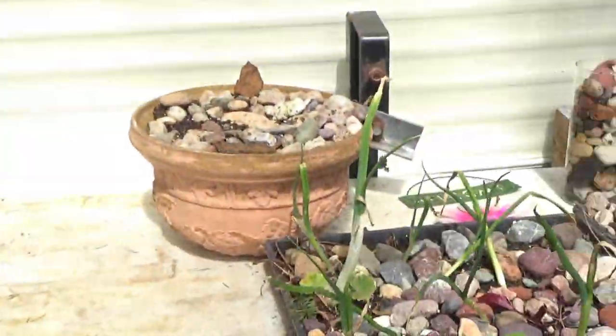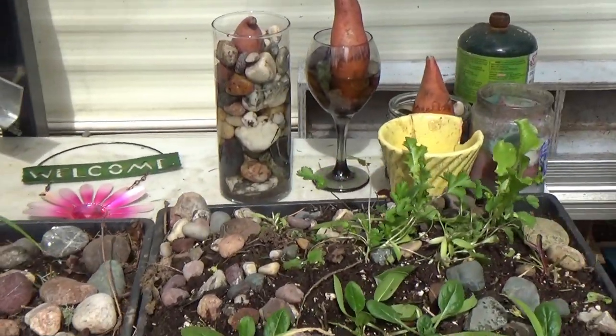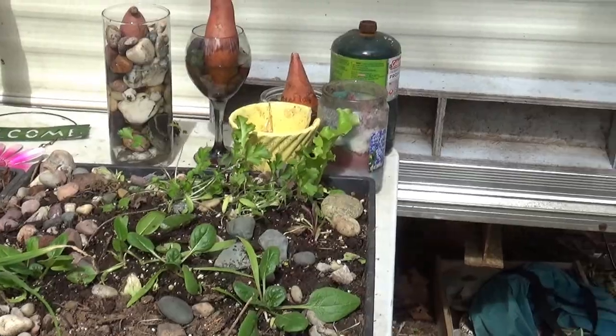So there it is. This is my little gypsy garden, and I'm getting packed up to move. So I'm just gonna water it good, let it sit, then I'm gonna put it in this place where we're gonna move. It's gonna be I don't know how long. So that's what it looks like.